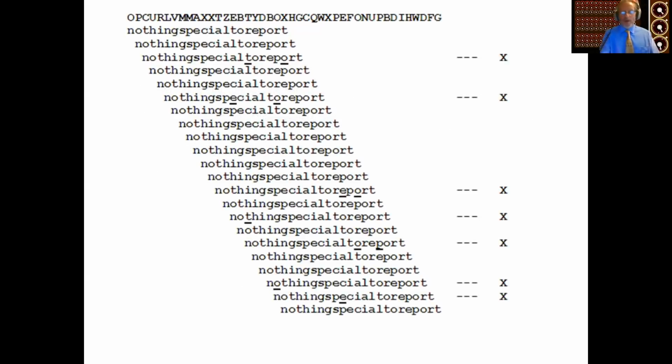One of the well-known features of Enigma is that no letter can encrypt to itself. So if you have a message, and this is an example in English, whereas in the real world the examples would have been in German, "nothing special to report", and you've got an encrypted version, which is OPC, URL, VMM, and so on, then you can discount roughly half of the possible positions of "nothing special to report" relative to the encrypted message. You can discount all of those where, for example, in the first line, you can see the O in the word "report" is directly underneath the O of the encrypted message line.